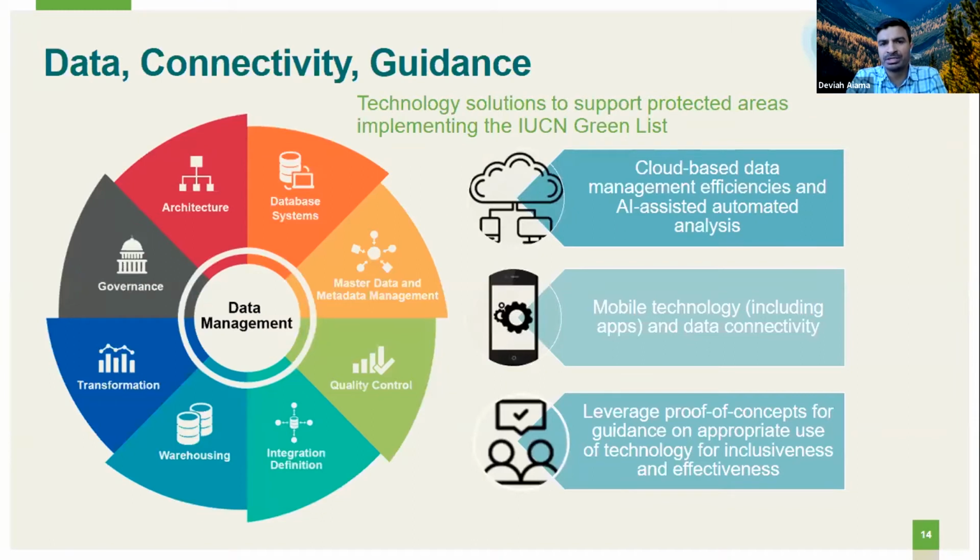Just in closing, some of the themes that we're seeing in the Tech for Nature project, as you've seen across this diversity of flagship sites, the large theme is around technology solutions to support protected areas, implementing the IUCN Green List. And then these tend to relate to cloud-based data management and improved efficiency of data management, which doesn't always have to include artificial intelligence or machine learning, but in many cases it does, but also just the use of a cloud-based platform can help with improved data management.